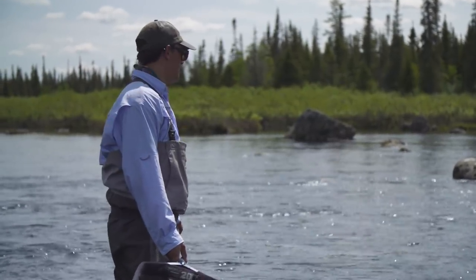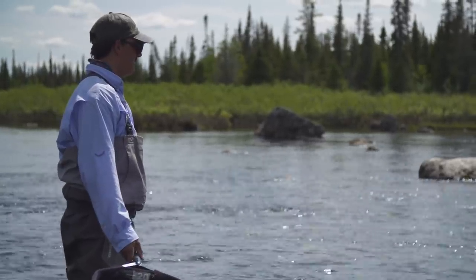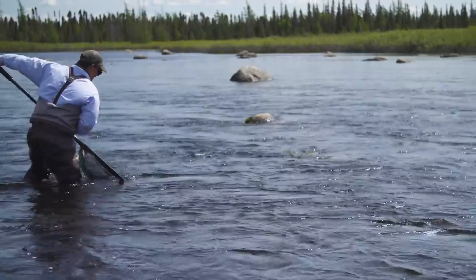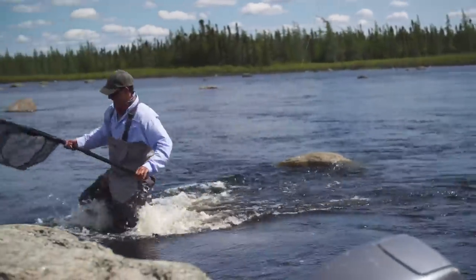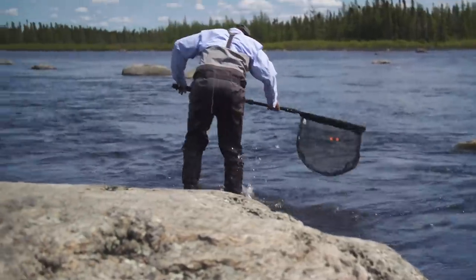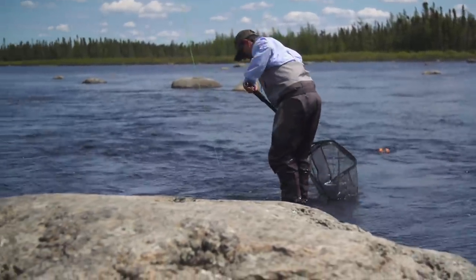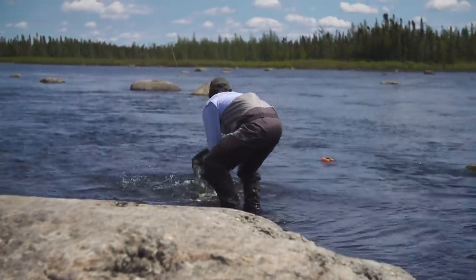These fish have got a lot of heart. They might come up and be a smaller fish or one not as big as I thought, but still, this is incredible. You are good, buddy. You are good.